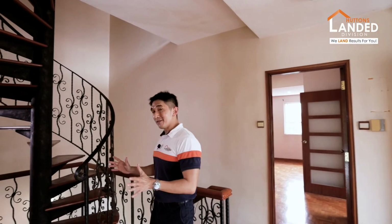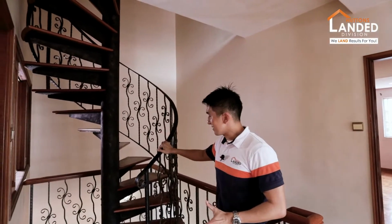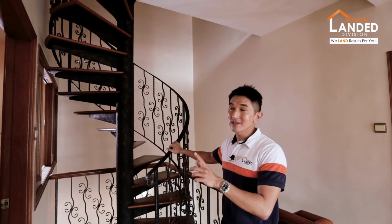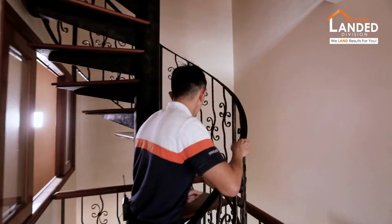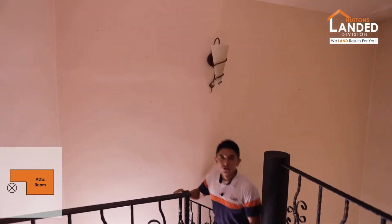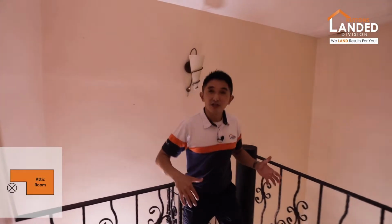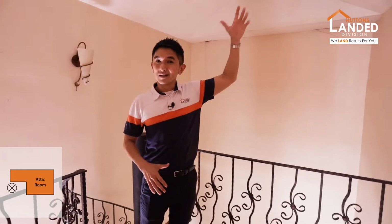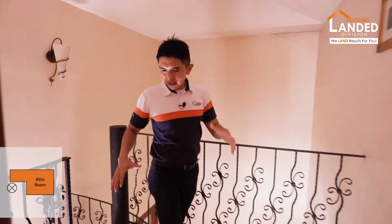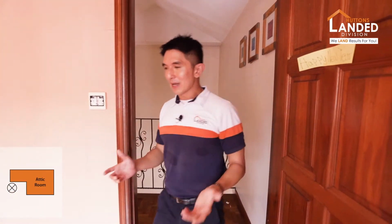Now, we have a third floor, the final floor, and this is the charming spiral staircase that brings us up. Let's take a look what's in store on this final floor. Now we're at the top of this spiral staircase, all right. You can see now we're at the top of the entire attic. So there's a small landing here that brings us to the last room, the 4+2, the last room.